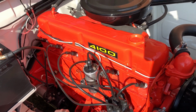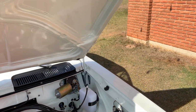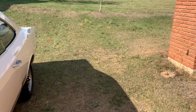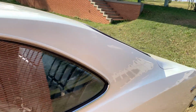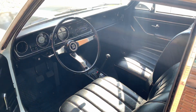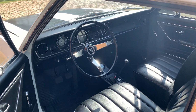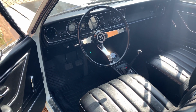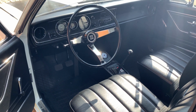This Chevrolet 250 with 4 on the floor, with very little tune-up, can become a very fast car because it's very light, and the Chevrolet 250 engine has plenty of things to be done in terms of tune-up.